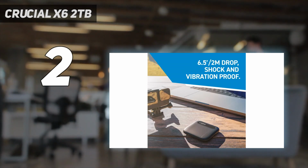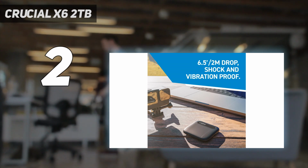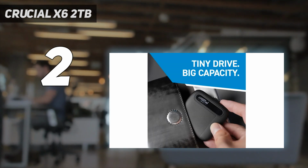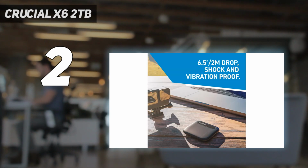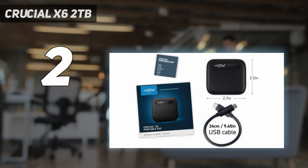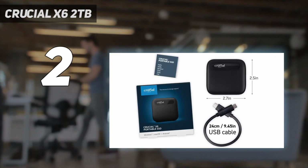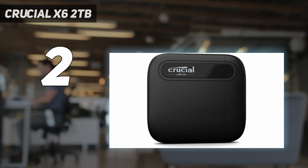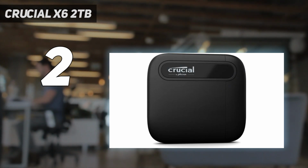The X6 is lightweight and tiny, making it a good choice for working at the coffee shop. This isn't a blindingly fast hard disk. In fact, under the hood, the X6 uses an older drive interface, serial AT attachment, or SATA, which was more common with spinning hard drives. So while it's small and light, its speed is limited by that older interface technology.